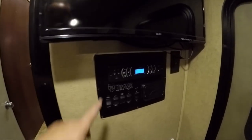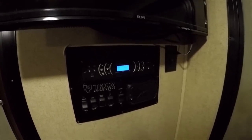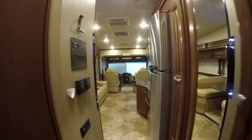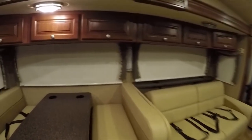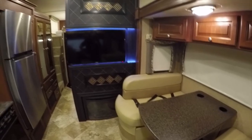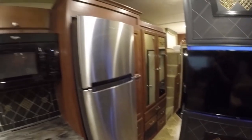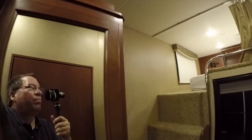This is one of your tune control centers, so this controls the different sets of speakers throughout the coach. You've got your TV, so let's see, we've got one TV, two TVs, three TVs in this coach. Probably you don't watch that much TV if you're in this RV, but you have TVs to entertain the ones that aren't out playing with the toys that you stored in the back. One thing I want to mention, because this has the higher ceilings, they did design this so you could store stuff up here, like backpacks or something could be put up here.